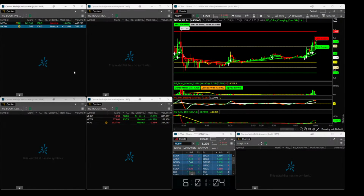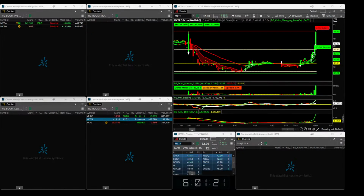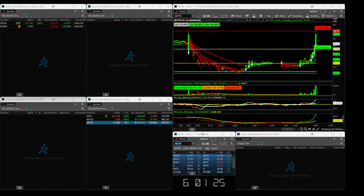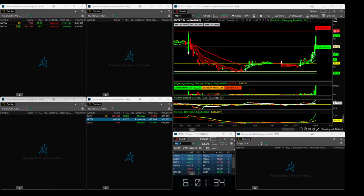NCEW bouncing around. It looks like it's the healthiest one, but I'm not liking the tall wick on the previous candle. Looks like a few people buying it. Doesn't look like a strong run at all. And backwards it goes. MCTR popping up here, 41.94. It's a higher price stock. That's a good price range to trade if it'll run. Small share size will make you some money if it continues.